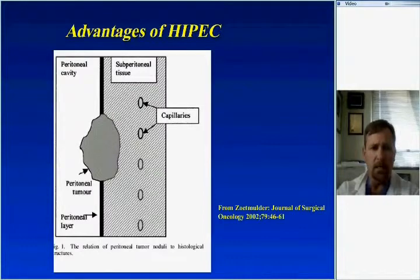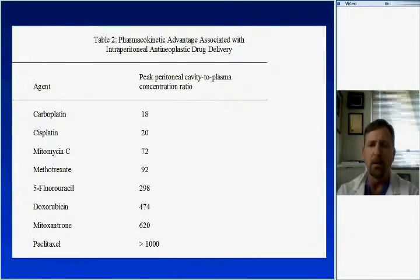And this is just a schematic showing the abdominal cavity on this side, the tumor nodule here, and then the subperitoneal tissue, and the blood vessels here are quite a ways away from the tumor, and so getting the chemotherapy out of the blood vessels into the tumor can be problematic, whereas bathing the surface is much easier for treatment. Any large tumors like this would be removed prior to treatment, so you're really talking about the microscopic disease that's laying on the surface of this peritoneal cavity that you're trying to address with the hyperthermic approach.